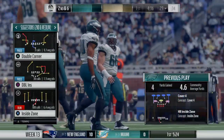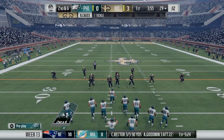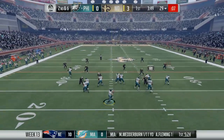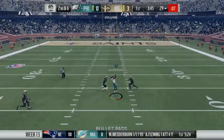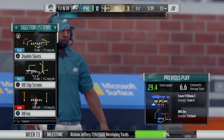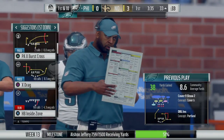The numbers for Conley a week ago: 22 carries, 102 yards. And the way they ran the ball last week has to bring a smile to the faces of the entire coaching staff, because not only are they seeing a back pile up yardage, they're seeing an offensive line in sync, and that bodes well. The completion, and he's going to get this all the way down inside the 35. They give him a gain of 38.